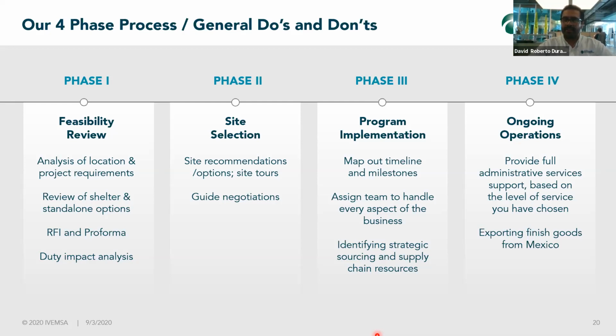Phase four is basically the ongoing operations. The shelter and you are fully integrated. You are concentrated on manufacturing, and the shelter is concentrated on keeping you in full compliance, giving you the labor that you need, and guiding you with any tax, administrative, or trade compliance situation and operation.